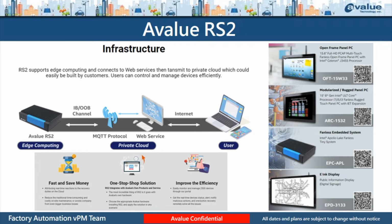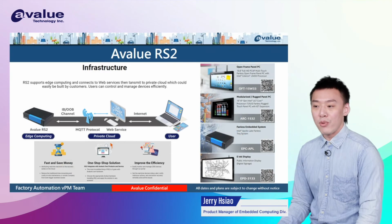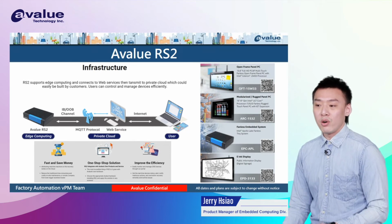Next, I would like to recap and refresh RS2 Solutions. With the rise of IoT, there is increasing demand for big data, information security, and remote monitoring. Particularly in industrial applications, we require high stability and high performance at the same time. So precision operation and an uninterruptible system are crucial and necessary. Avalue has the Renity Sentinel 2 to integrate remote monitoring software, hardware, and IoT applications developed for the cloud platform to help our customers select the most suitable products.